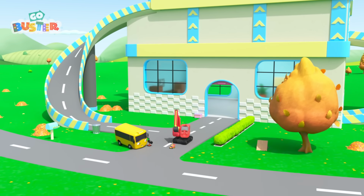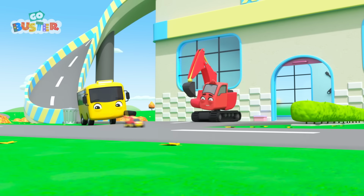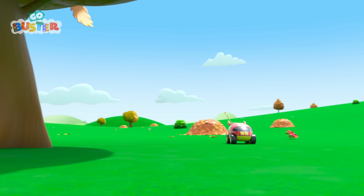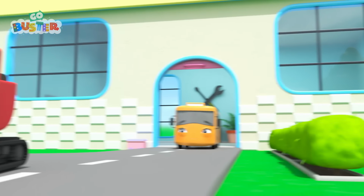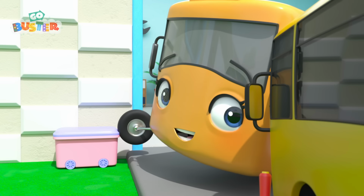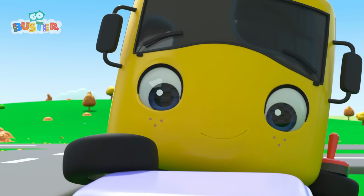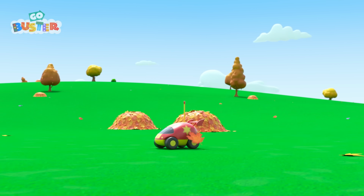Buster and Digley are having so much fun playing with that remote-controlled car. Vroom, vroom! Look at it go! Look, there's Mommy! She's coming to tell them lunch is ready. And she's reminding Buster to put his toys away. Buster is putting the controller away, but look, the car is still outside.